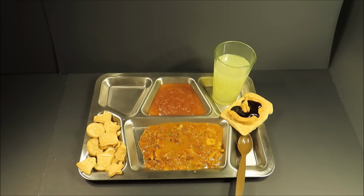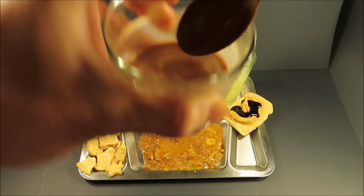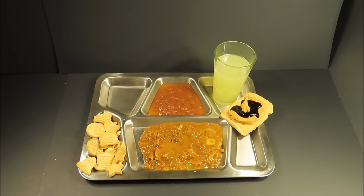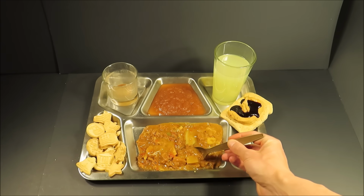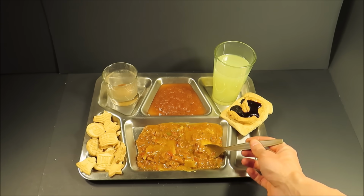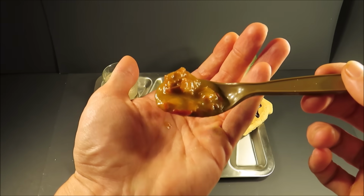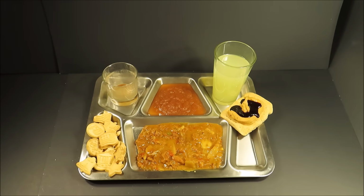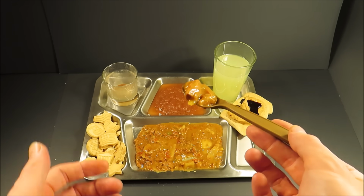The milk chocolate cocoa beverage base works perfectly with room temperature water. It makes an excellent chocolate milk. This has nothing that can really be added to it, just like the goulash. And it has a pretty strong oyster sauce flavor. The beef, I mean, it's lean, and that's a nice piece right there.